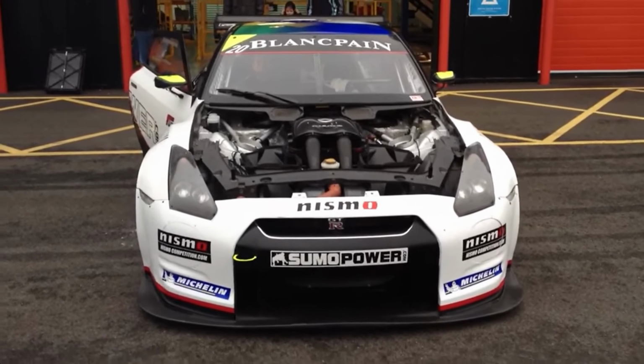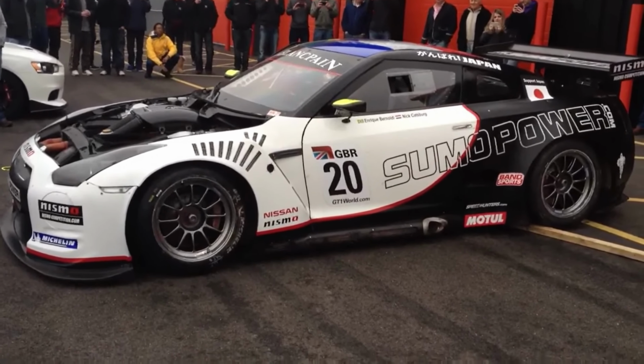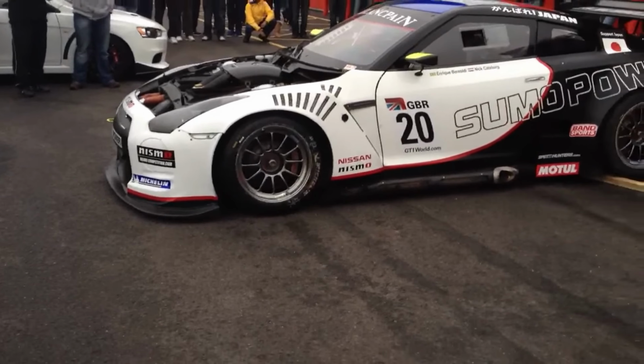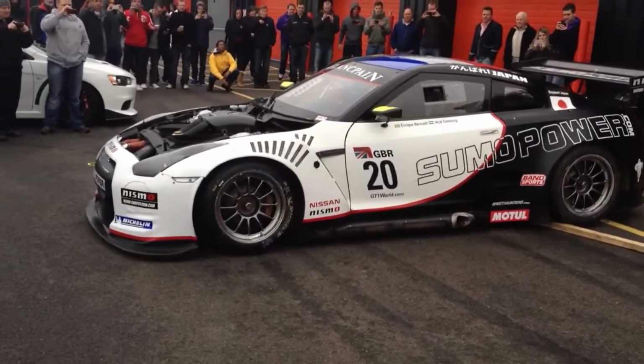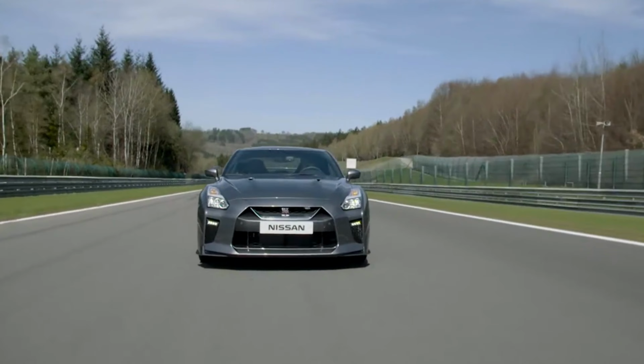But what about Nissan? Is that it? No, you silly goose! In 2011, Nissan made a comeback with the new Nissan GTR GT1. The thing was a beast, and it has us all wondering, would we even have the GTR if it wasn't for the R390? I guess we'll never know.